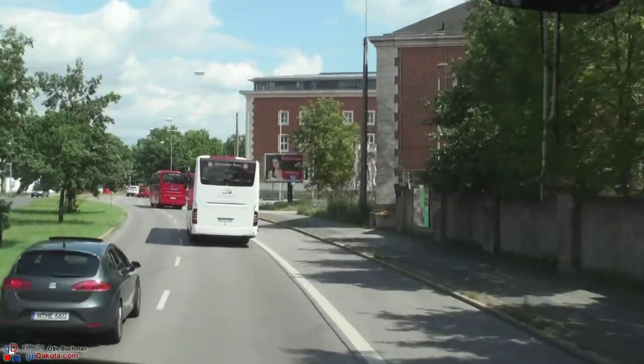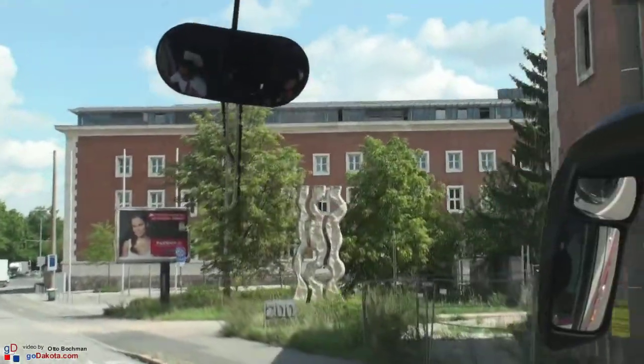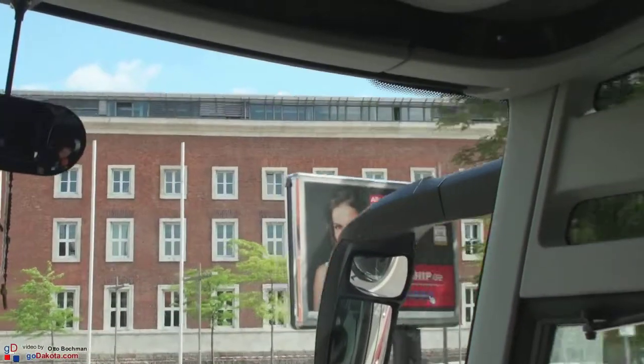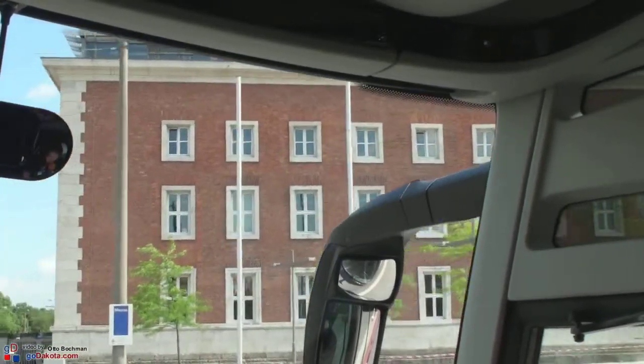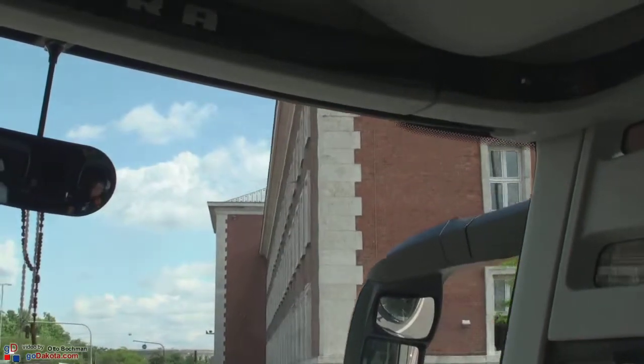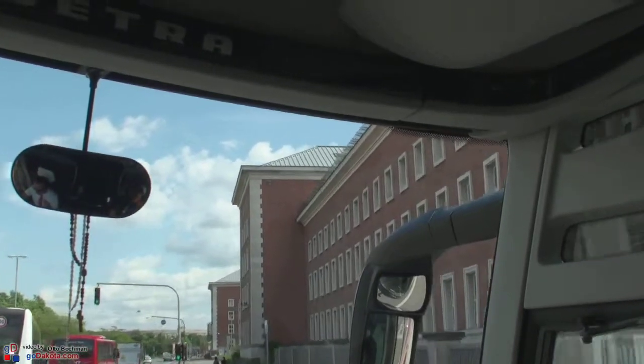Here then, on the right, in red brick with white limestone framed windows, is this first former Nazi building. It's a former SS barracks, the SS, Adolf Hitler's most cruel private police force. The building was erected between 1937 and 1939.